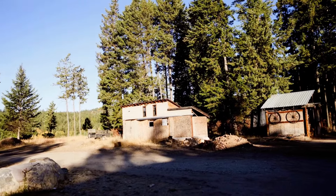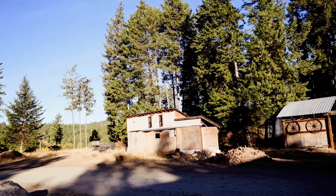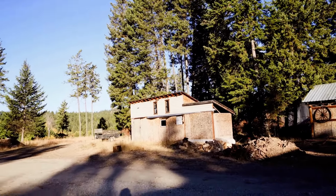A couple months ago, I showed you guys inside the cabin and how beautiful it was and how we got it all fancied up for guests. Well, I'm gonna show it to you today.